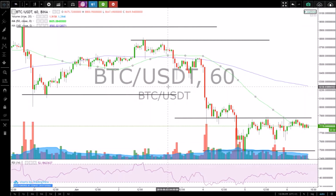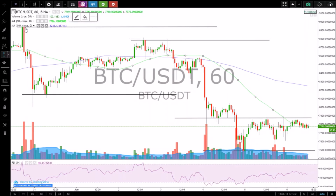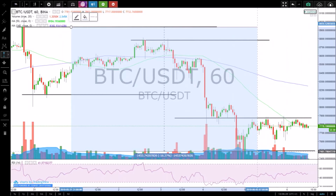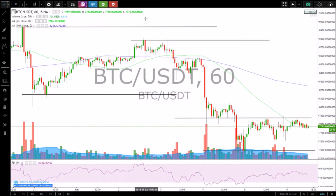So all in all, this market week was dominated by 3 dips. One over here, one over here, and one over here. And if we're thinking about from the top to bottom of this week, the price went down 16%, and right now we are down around 13%. This is not quite bearish, because the bull run was so huge that these small corrections are just part of the game, and they should be very fine.